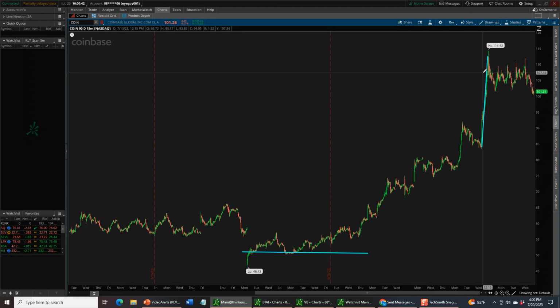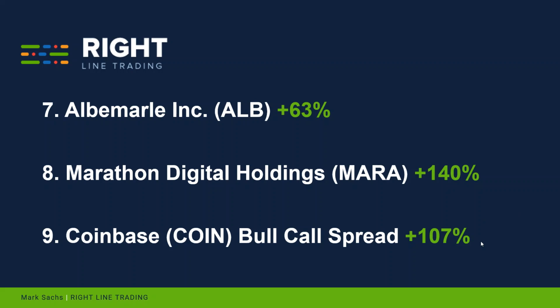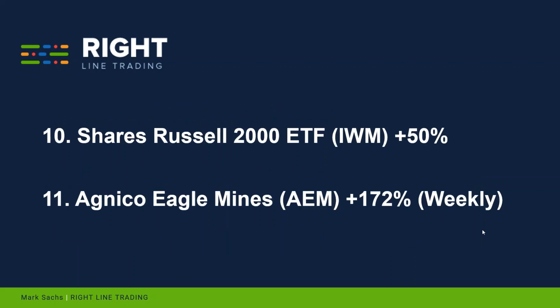I think the stock opened up $10 and then squirted up to positive $25 for the day in about 20 minutes, as an enormous number of traders covered their short positions. We exited the trade on that day, and we made a lot of nice money. Just to show you again, 107%.